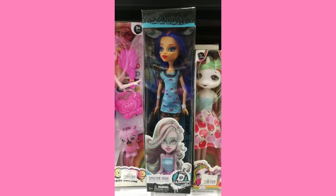That means that this one is probably pretty recent. I don't remember when Poopsie came out, but I know it was around in, like, 2019 when Rainbow High released. Is that when Rainbow High came out? Jesus Christ, it's been 5 years.